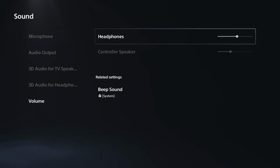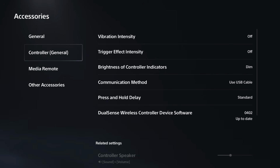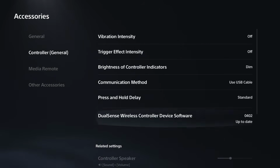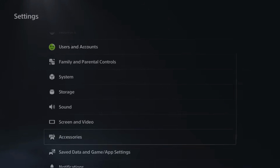Now, if it's still not working, go back to settings, and once you're in settings, go to accessories. Then we're going to go to controller general, and you want to ensure your DualSense wireless controller device software is up to date. Because if it's not, it can cause performance issues with headsets connected to the controller.